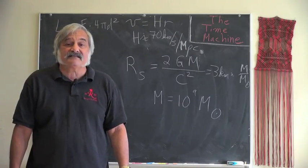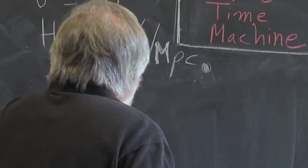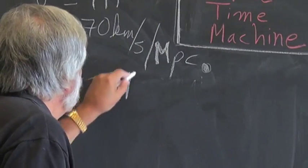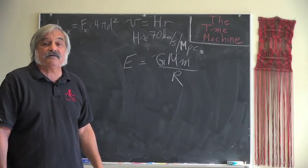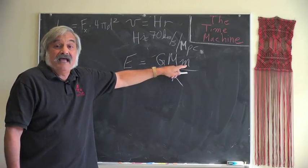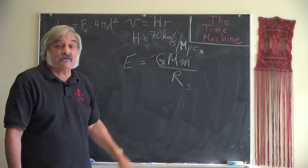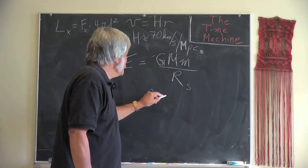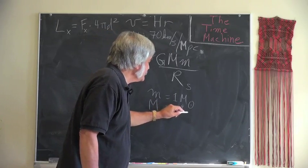Furthermore, the energy that a mass of little m can lose when it travels from infinity to the event horizon is given by, and here we'll use the Newtonian expression for total potential energy from infinity, GMm over r. So now we can estimate the energy output of a black hole by determining the gravitational potential energy lost by a mass m as it travels towards the black hole of mass big M and reaches the radius equal to its Schwarzschild radius. So let's say, for example, that little m is equal to 1 solar mass. Our black hole is about 10^9 solar masses.